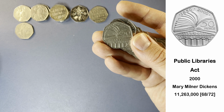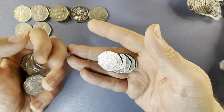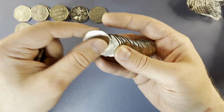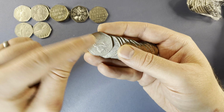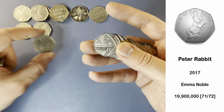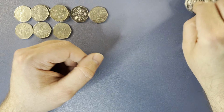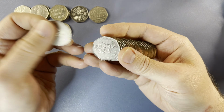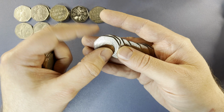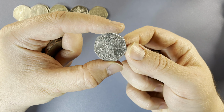Here we have a Public Libraries Act, another very common one. And here we have Peter Rabbit from 2017. So very common indeed, that one. Gets sent back. Another 2017. What's it going to be? Benjamin Bunny number 3.